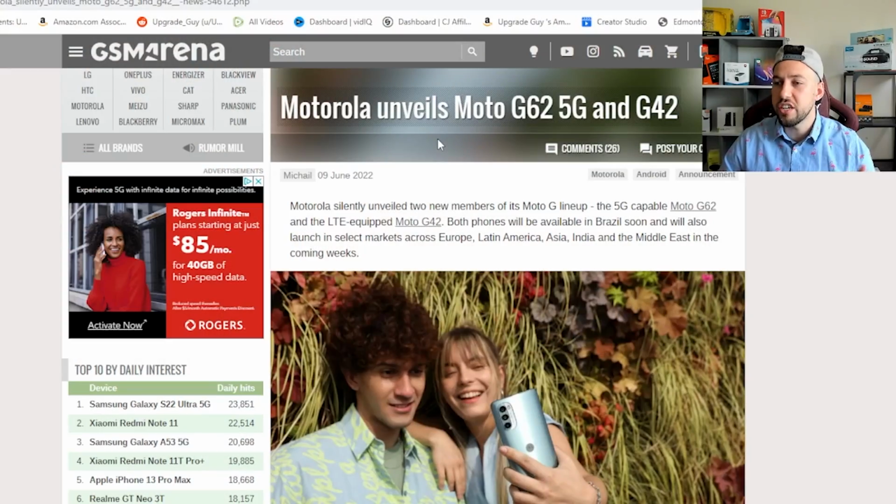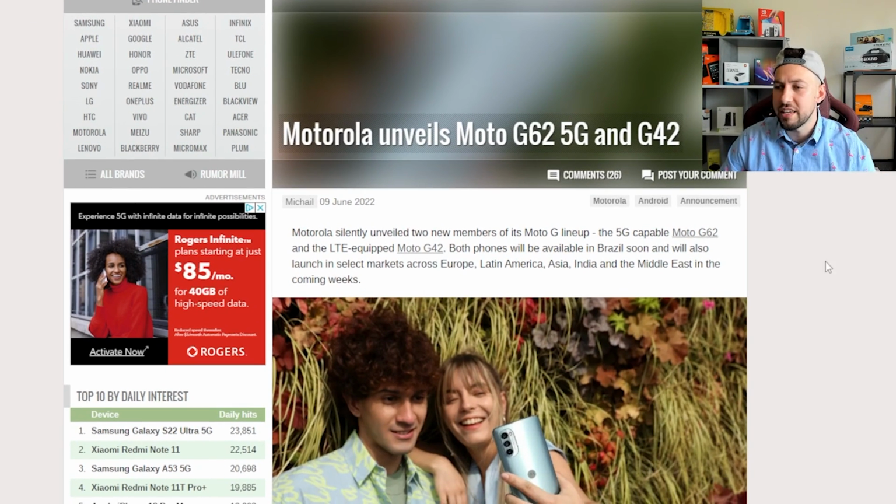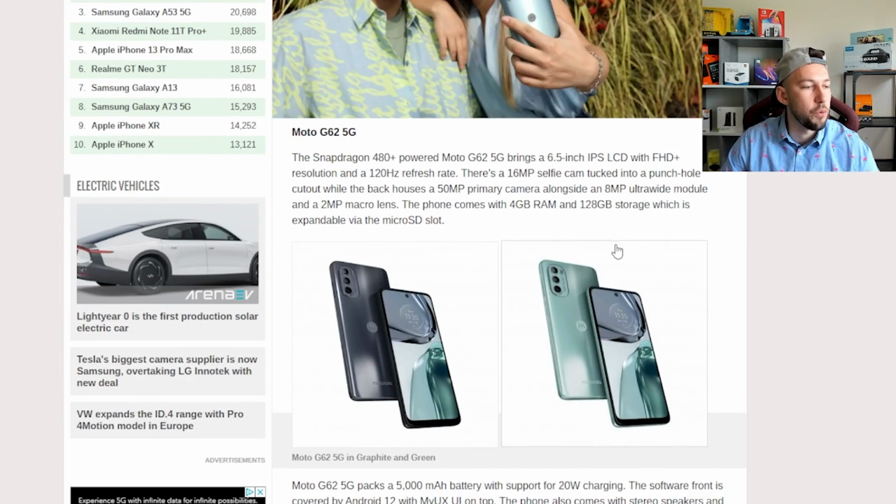All right, so let's look at the Motorola G62 and G42. These are the two newest models that were unveiled, which are coming to Brazil soon. They're also coming to the United States as of mid-June, and they'll also be going to the Middle East, Asia, India, all that good stuff. Now, like I said, the 5G capability is in the Motorola G62, which is super affordable. We're going to be looking at the prices as well, the estimated price point depending on what country you're in. And then, of course, the cheaper LTE Motorola G42.